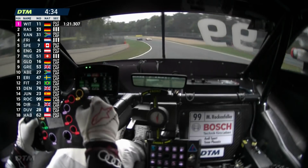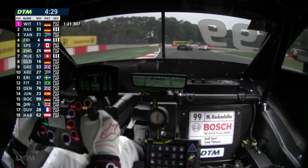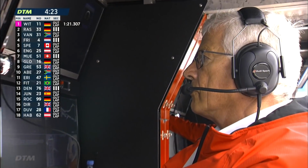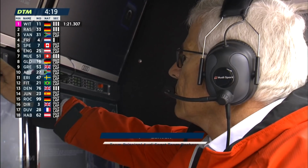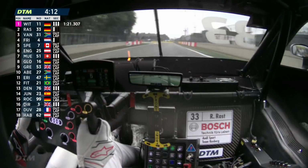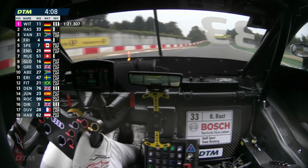And Mike Rockenfeller with cars ahead of him as well, and it doesn't matter whether those cars get out of the way, it's still going to compromise your lap. There's no question about that. This is where the team strategy, in terms of when you put the cars out, comes in, as we look at Arno Zensen from Audi Sport Team Rosberg, the team principal there, confirming what I said in graphics. Wittmann is still the fastest, a 1:21.307. Then it's Rennie Rast, the man that we are on board with now from Audi Sport Team Rosberg.